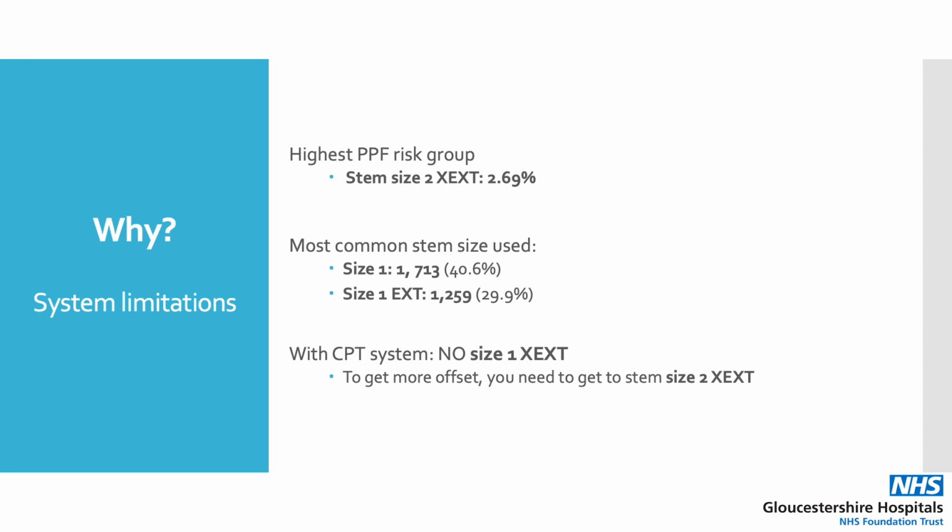The other explanation may lie within limitations of the CPT system itself. In our data set, we found the highest fracture risk group was stem size 2 extra extended, and the most common stem size used overall was stem size 1. So within the CPT system, there's no stem size 1 extra extended. So to get more offset, you need to get to stem size 2 extra extended or increase your head size.